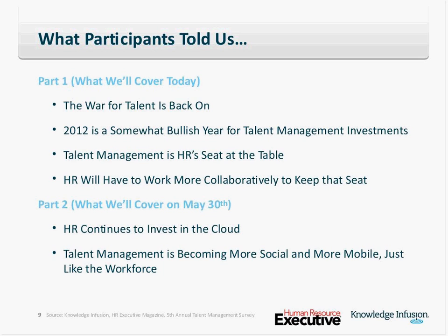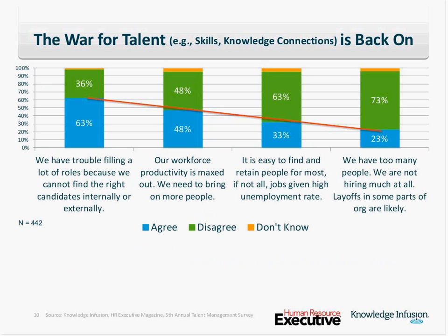As during part 2, we'll take a deep dive into workforce data and talent management technology, 2 ways that you see there. HR continues to invest in the cloud and talent management becoming more social and more mobile. So, the takeaway is that the war for talent is on.